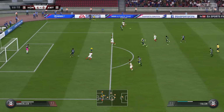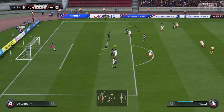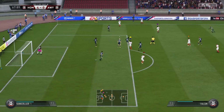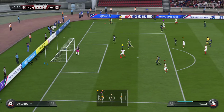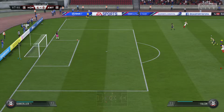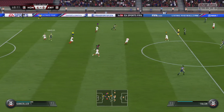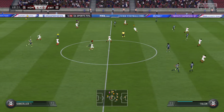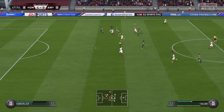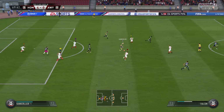Really trying to use the full width of the pitch here to make some progress. He's got that well out of harm's way. Bit of pressure on the player, that's why it's gone out. McDonald. He's cut that out well, well read. With good vision. Bender.